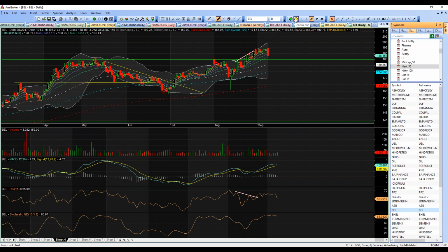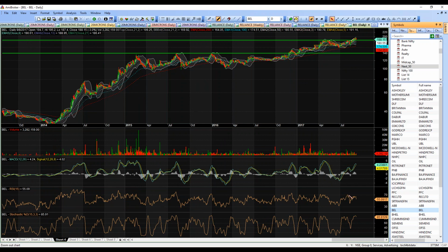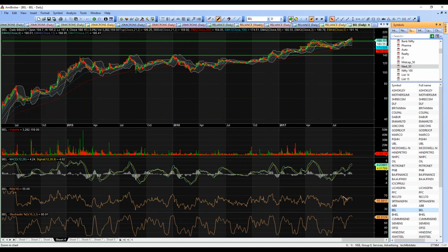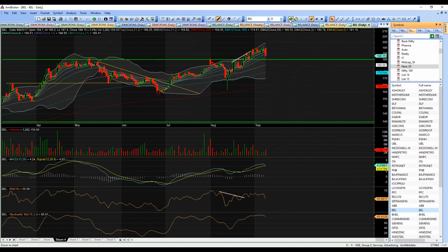All right. So coming to BEL, Bharat Electronics. That did do a breakout, but the big lesson is in this. 2015 did nothing, and then from 141 it went to 188 in about 4 months. That's about 40%. If one can track, alert, and find these opportunities, that's the sort of stuff that can be done. Of course, doing it is much tougher than talking about it.